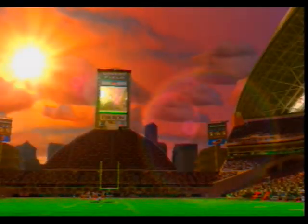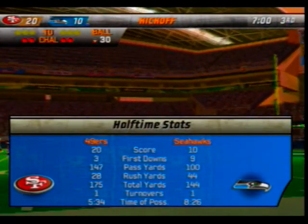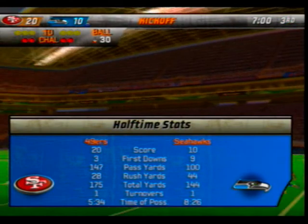So after the first two quarters of play, the score is 20-10, 49ers. We're ready to begin the fourth quarter.